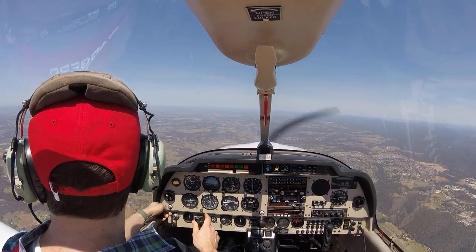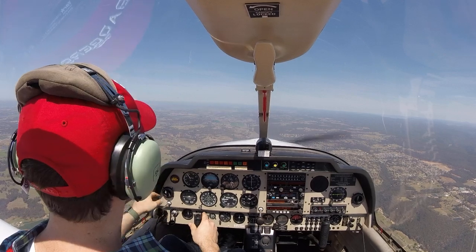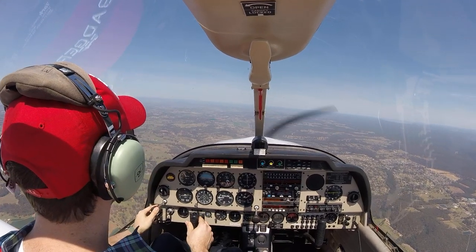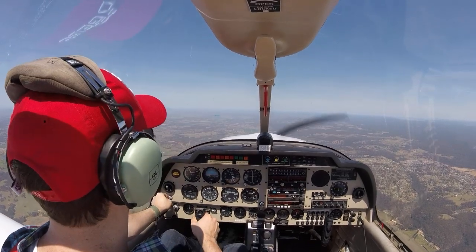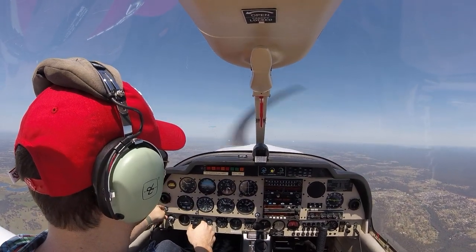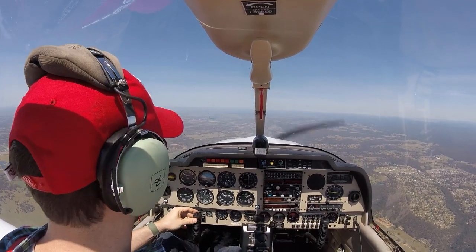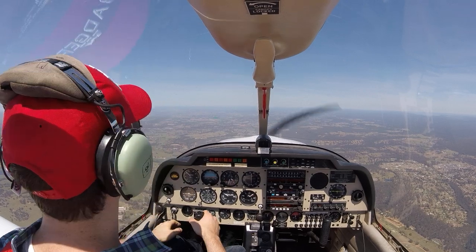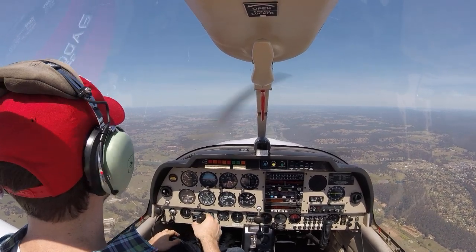Should be near the racetrack. There's the L-shaped lake. There's a racetrack.